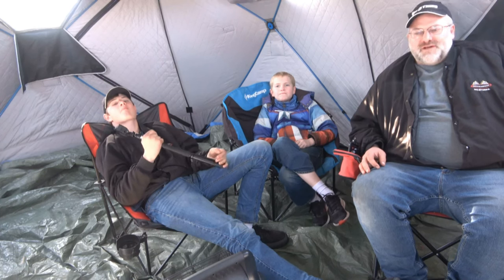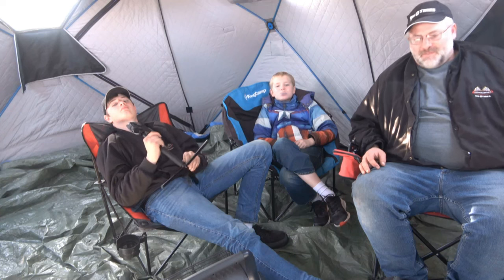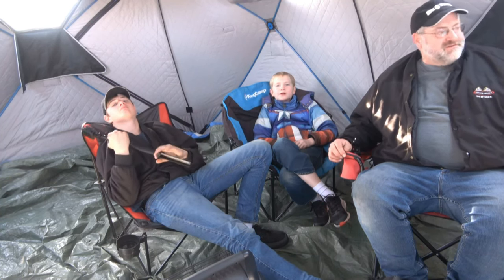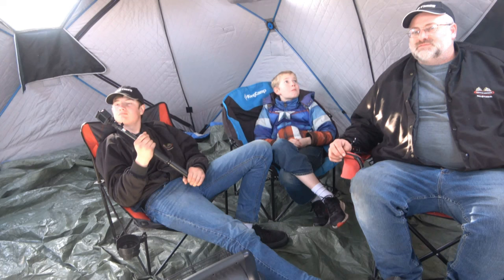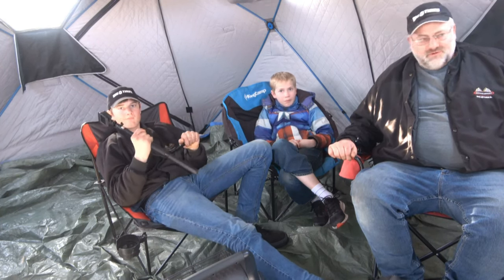All right guys, so we've just been sitting around here for the last hour and a half. Actually, we've cleaned some stuff up. We've got everything picked up except for these chairs, the buddy heater, and the tent. We're just kind of letting the tent dry out a bit so that we could pack it up, get the condensation off of it, and it's about there, so we're going to get this tent put away, loaded in the truck, and head for home here before too long.